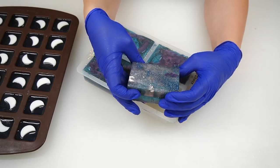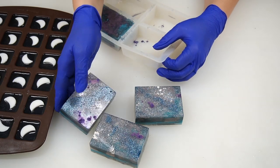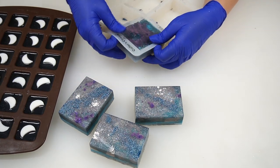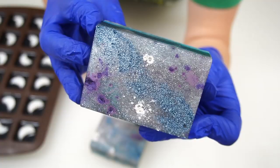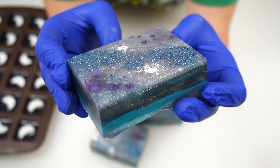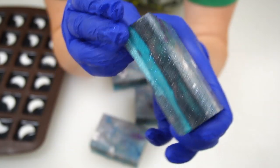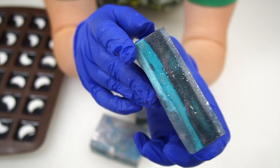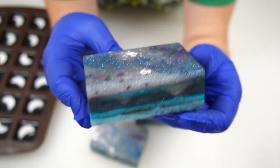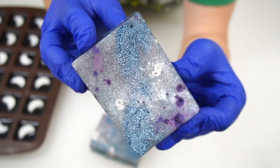Ooh la la, oh my goodness. They look and smell super nice, and that blue glitter is so pretty. So here's the close-up of the galaxy soap. I'm glad we put that clear layer on first, because now it really does look like the stars. I went ahead and beveled the edges on this one, and you can see the side view, the bottom of all of them. Oh, that's so cool.